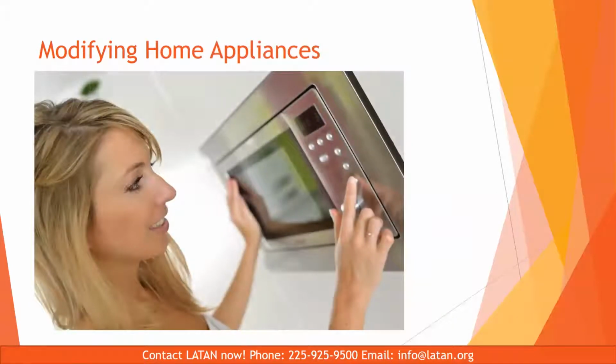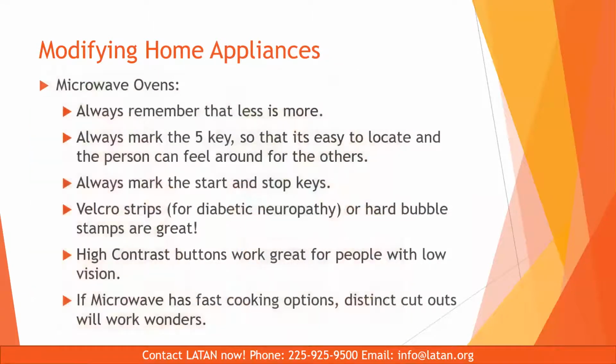Now we'll talk about some ease of access with home appliances. We'll mainly focus on cooking and eating because that should be everyone's priority, right? Starting off with the trusty microwave. It's probably going to be the most used appliance in your home.